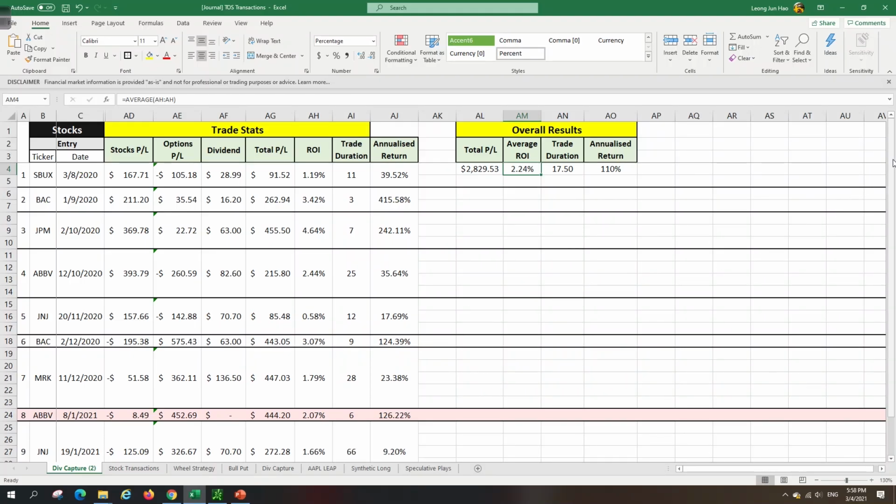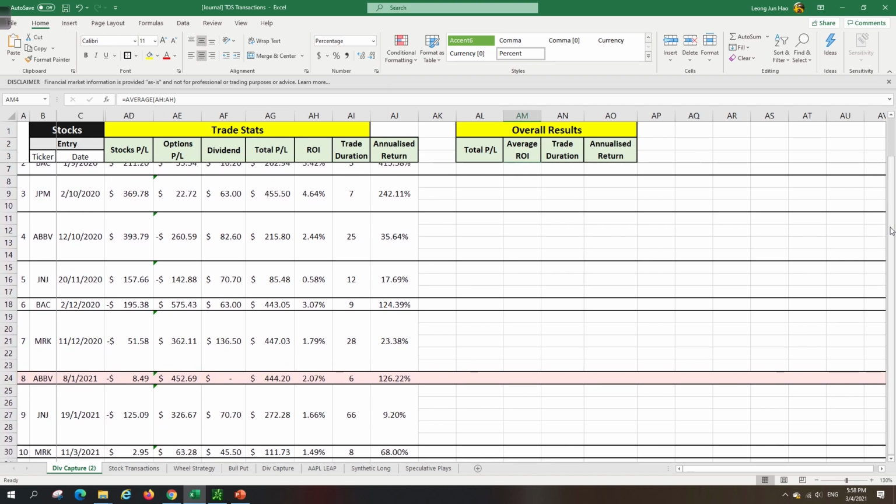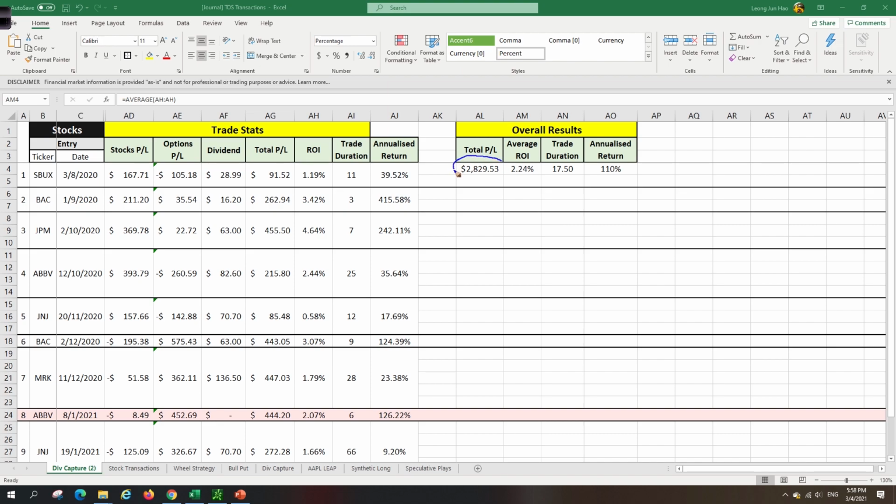And in a short span of 8 to 9 months, these are the trades that I have taken so far. I'm glad to say that overall, the strategy has brought in almost $3,000 worth in profits, which represents an average return of investment of 2.24%. These trades occur over the course of less than a week to several weeks.